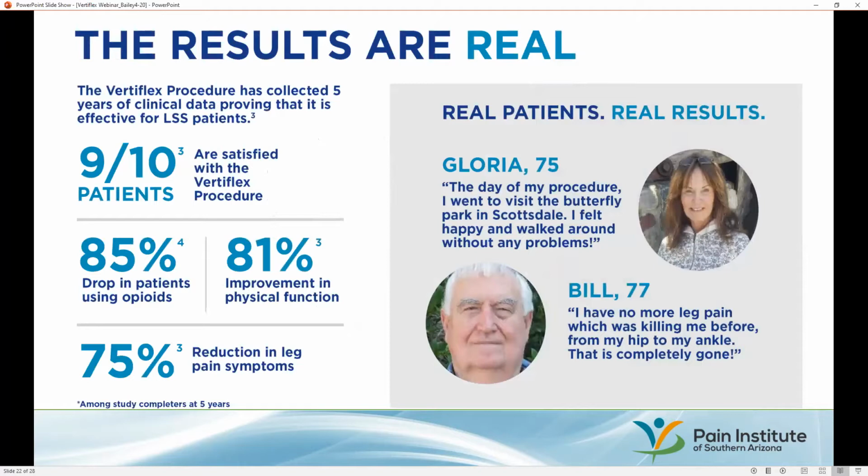These are the results here. As you look to the right, I'll let you read this. Patients are able to have better activity, better quality of life. The pain is improved. And 9 out of 10 patients are satisfied with the procedure. 85% of them that are taking opioid medications decrease their opioid use or aren't using it.